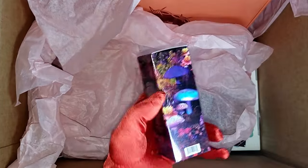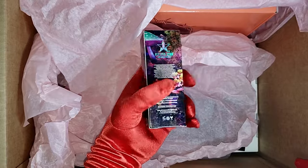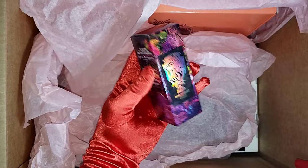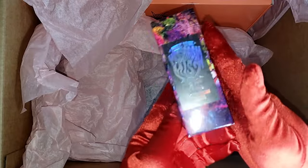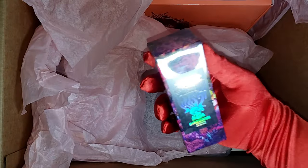Now the other one that we have here, OMG, I'm so shocked to see this one. This came from a recent launch of the Psychedelic Circus. As you guys can see, it's still sealed right here. There's the tape, so you could see it's sealed. And I'm not gonna be opening this because I'm so happy that I got this one. This is one of my favorite.